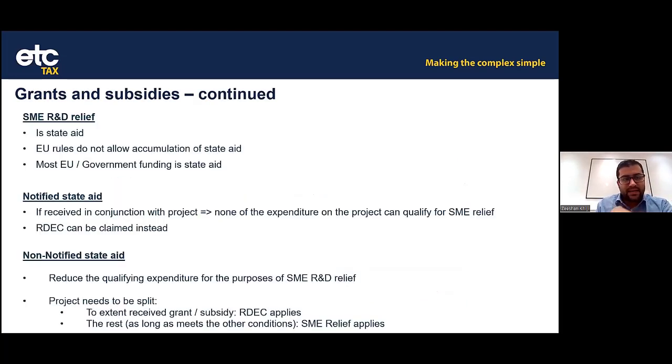What we mean by that is, the reason why there is a restriction in these scenarios is because the EU rules don't allow accumulation of more than one state aid. Because the SME relief is deemed to be state aid, the rules say you can't have grant funding, which is state aid, and also claim relief under the SME rules, which is also state aid. So you can't accumulate the two. There is a restriction on claiming R&D relief under the SME rules, but what we need to look at is whether the state aid is notified or not.